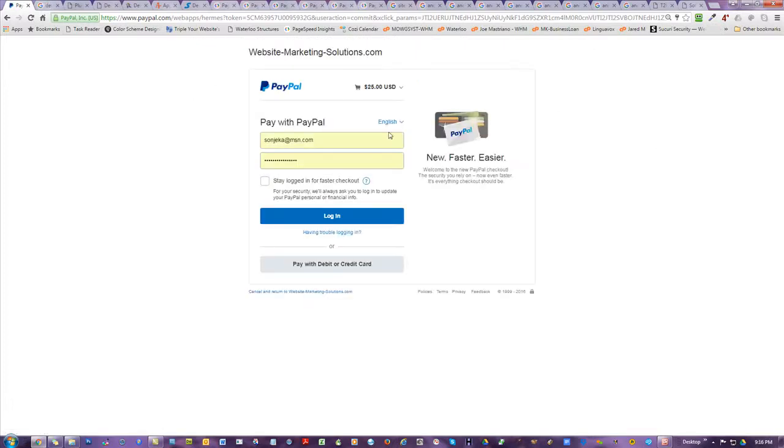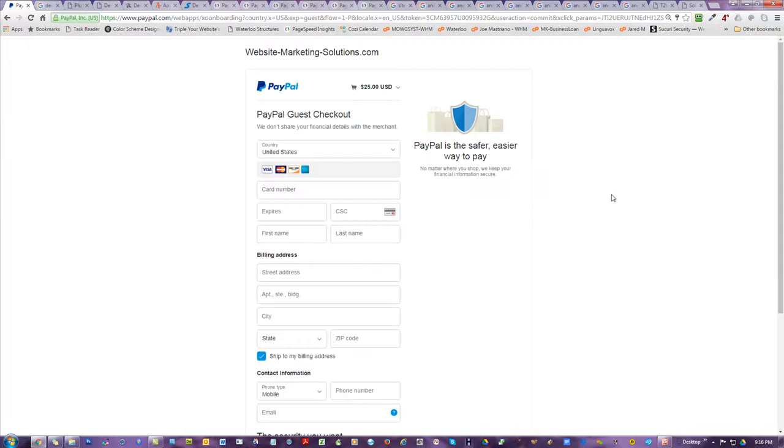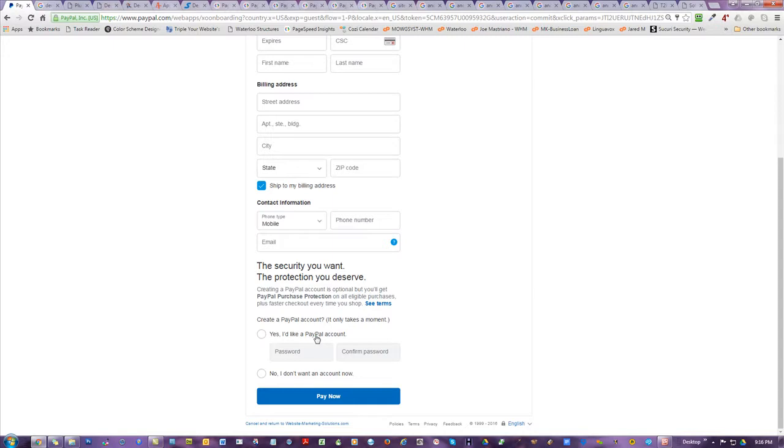Now, when you go to buy it, and I'll walk you through this in a minute, you can either buy it with PayPal or pay with a debit or credit card outside of PayPal. When you pay outside of PayPal using a debit or credit card, just fill in the information; you do not need to create a PayPal account.